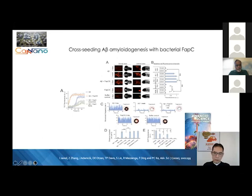And in terms of the distance swum by the zebrafish, for A-beta by 1 week, the zebrafish barely could swim. And in the presence of FapC by 2 days, that stage was reached again. So this implicated the accelerating role of the bacterial amyloid protein FapC in promoting the aggregation and toxicity of amyloid beta.